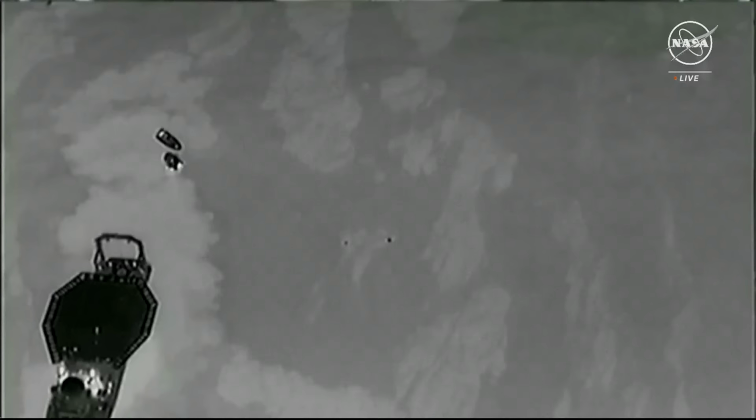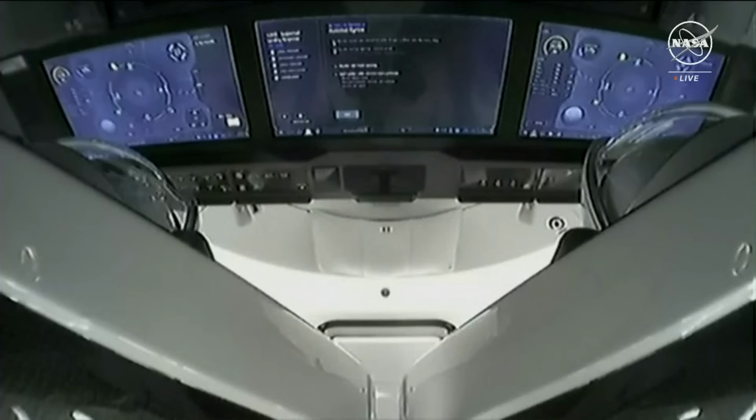Dragon SpaceX, comm check. Dragon has you loud and clear, how me? Loud and clear. Forward link transition is complete. Copy.